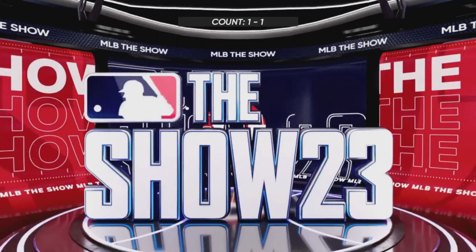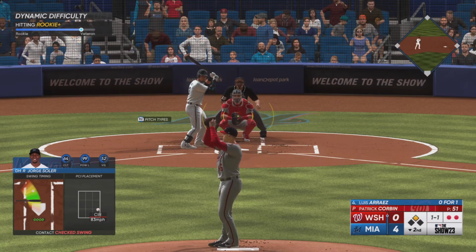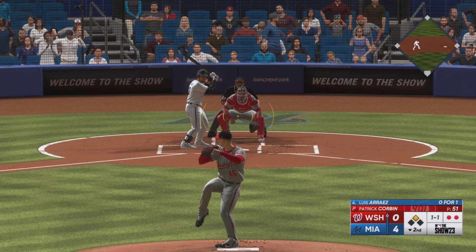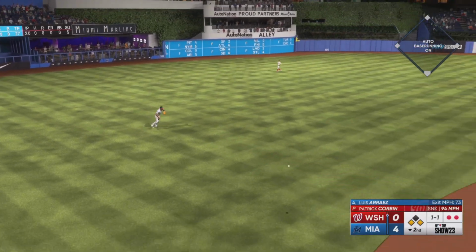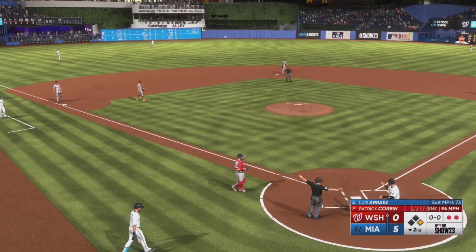This guy will throw any pitch at any count. 3-2. He goes off speed, gets the out. Here's the cleanup hitter for Miami, Luis Arias. He's 0 for 1. Swing and a ball popped up, and it drops in. Here's the throw to the plate, but it's offline, and the lead is up to 5.